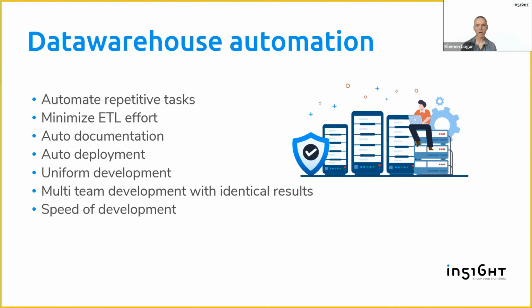There are a couple of things you meet all the time on a warehouse project. There are many repetitive tasks you have to do. The question arose: what can we do so that you don't really have to invent everything on the project, so that this could be done automatically, and with as little ETL effort as possible? In fact, the best would be no ETL effort. I will show you that we are very close to that.